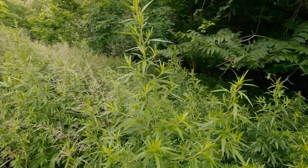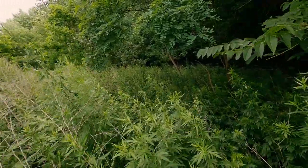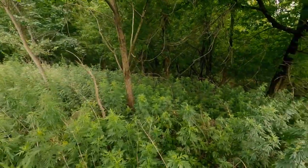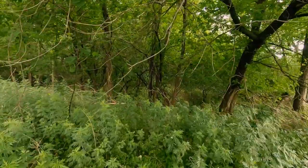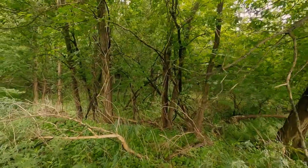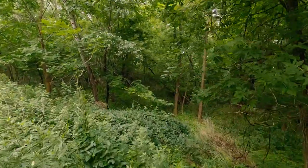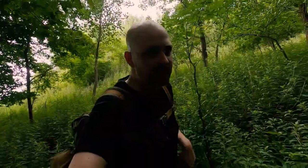Gotta watch my step, just like the last place, there were buildings here. There's holes and rebar, all manner of things. Okay. This is pretty nice. A little hilly. But I think this will do. I'd really like to have a fire tonight. It would be great to have a fire, just for the ambiance.